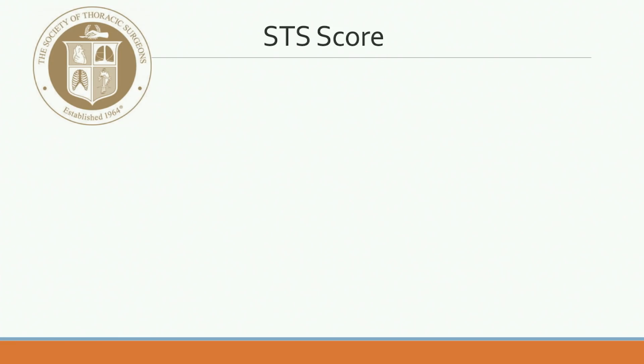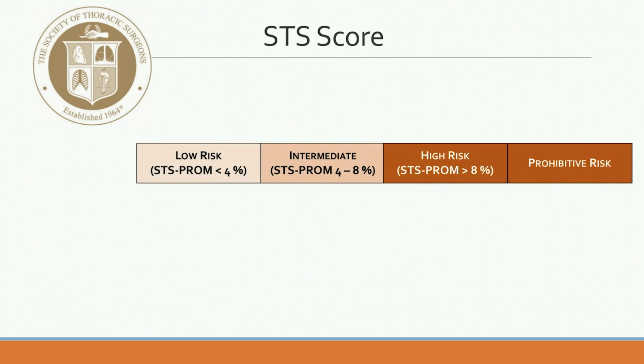Just to give you a sense of scale, this is the STS score, or the Society of Thoracic Surgeons score, that was developed several years ago, and this is the gamut of the risks from low risk to intermediate to high risk and prohibitive risk. And this is PROM, or predicted risk of mortality, and for our patient, you see it's about 4.8%, which is intermediate range surgical risk, which is not to be taken lightly to redo surgery given his age.